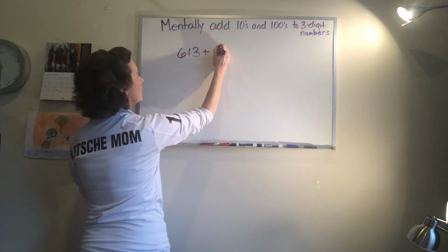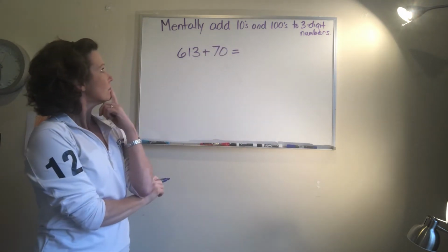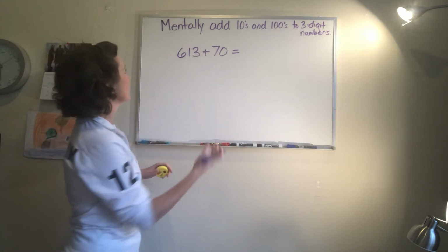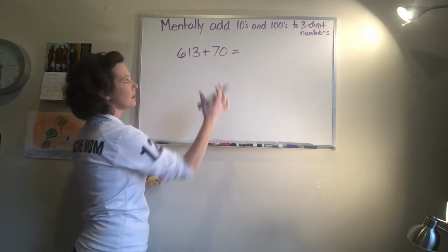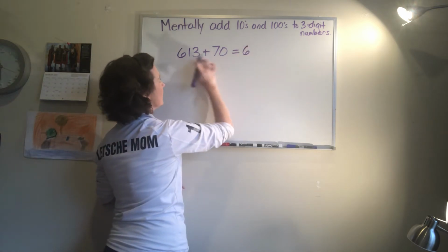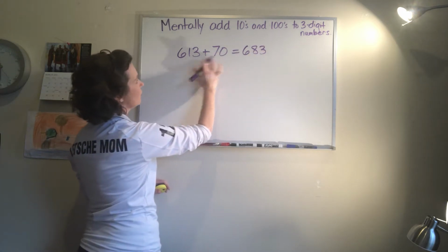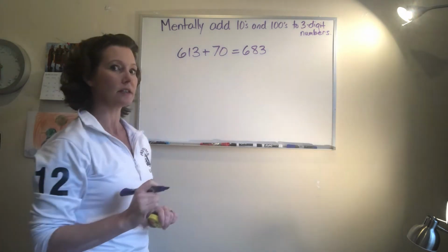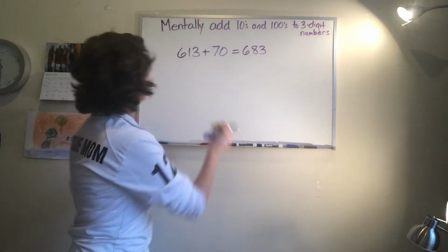613 plus 70 gives you, can we just add the 10s? We completely can add the 10s. 70 plus our 10 gives us 7 plus 1 gives us 8. So we keep our hundreds. We have 8 10s now. And we keep our 3 1s. You have to be careful to make sure you don't lose track of your 1s. They have to stick it out. They don't just get to disappear. All right? Okay. That seems pretty simple.